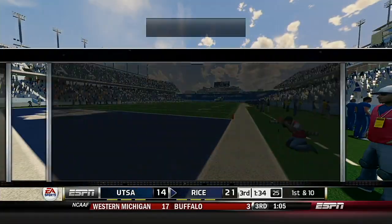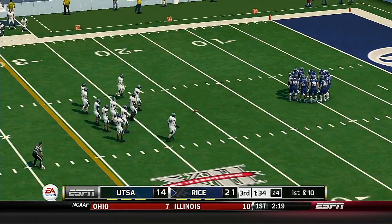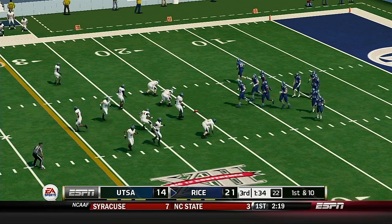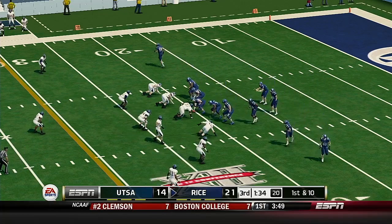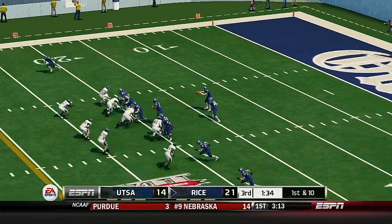So this one goes into the end zone, and that'll be a touchback. The Roadrunners have really surprised everybody in this football game. They have not been intimidated at all, which is great to see. The attitude and effort of this team's put them in a position where they got a shot to win this game here in the second half. They ran the ball very well on their last drive, and it resulted in six. Rice is up seven.